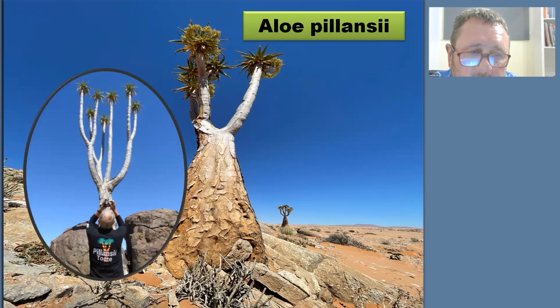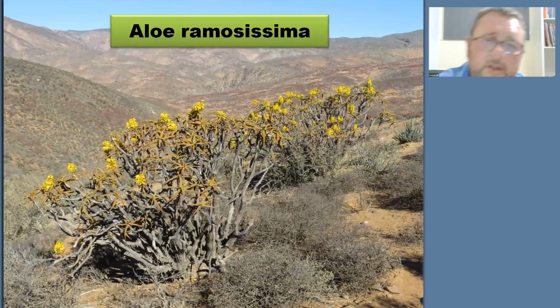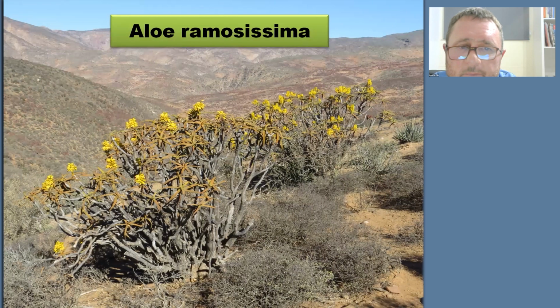You can see there's the old man taking a picture of the Aloe pillansii, also a favorite to take pictures of. This is the Aloe ramosissima. Aloe ramosissima, you get it more or less in Steinkopf, from Steinkopf north into the Richtersveld National Park. You can see the background. There's the Aloe pearsonii, the red patterns, that's Aloe pearsonii.